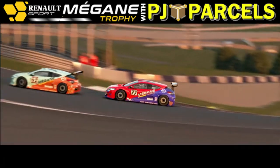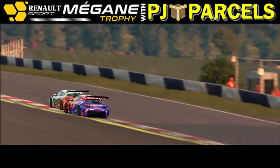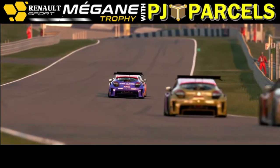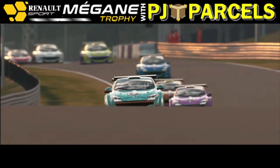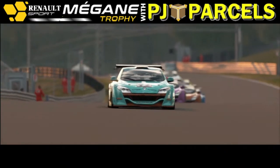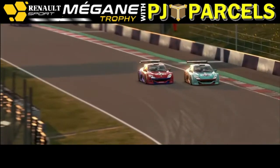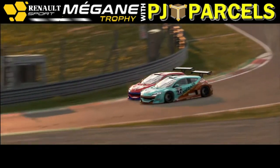Maybe the decision here, given that Ryan is in second place with James right behind him, maybe the decision between these two is unofficially to try and put a bit of distance between themselves and the cars behind and then fight it out. Maybe in the last couple of laps, we shall have to see. As I say that, Jordan jinks to the inside to try and take the lead off of Ollie.